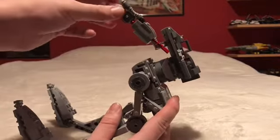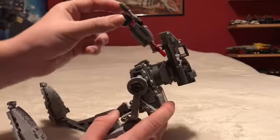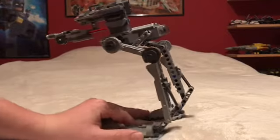One thing I really don't like is how these stud shooters are so exposed. They do have this stopper here to keep you from shooting yourself in the eye, but I don't like how they kept that exposed because it's very ugly, I think, and not a good display piece. And then it just has the standard Walker legs.